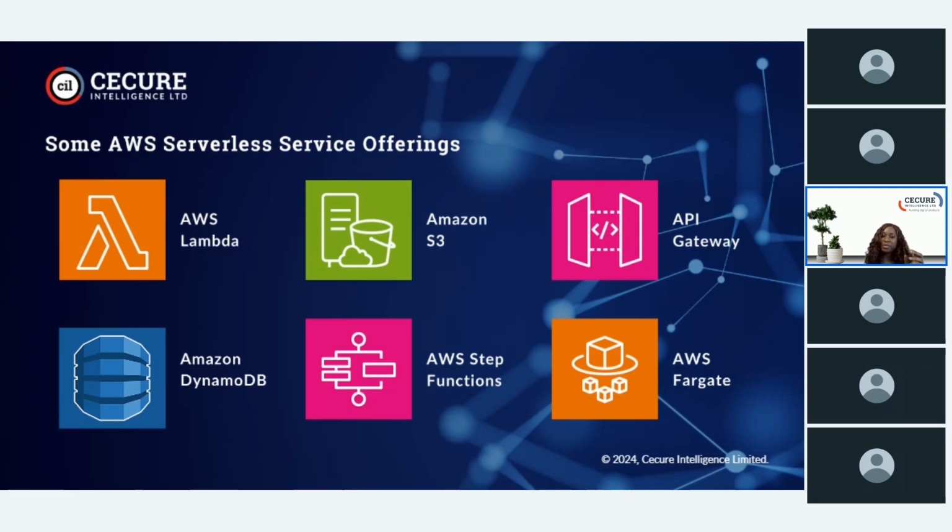Another service we want to look at is Amazon EventBridge. Amazon EventBridge is like a notification system that lets you trigger actions in your application based on events. For instance, you could set up a rule so that when a new file is uploaded to S3, EventBridge triggers your Lambda function to process that file. It's great for creating event-driven applications, which makes your app more responsive.